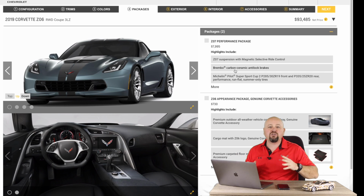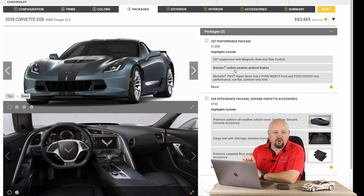And so what we're going to do so that they don't have to get the Cup 2 tires, we've got a little code that we can check. It's not here. It doesn't give you that option, but you can do that. Is that correct? That is correct. You can order just the carbon ceramic brakes by themselves without doing the Z07 package. Absolutely. That's a great feature.